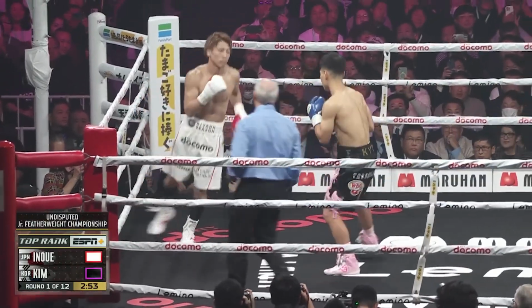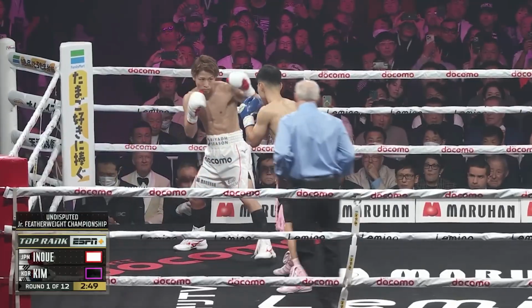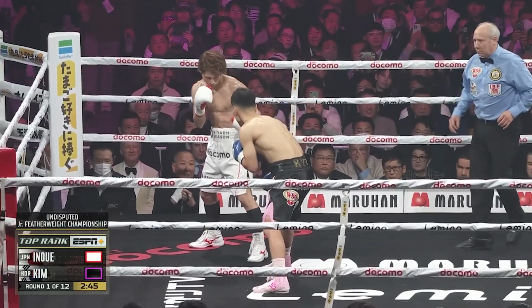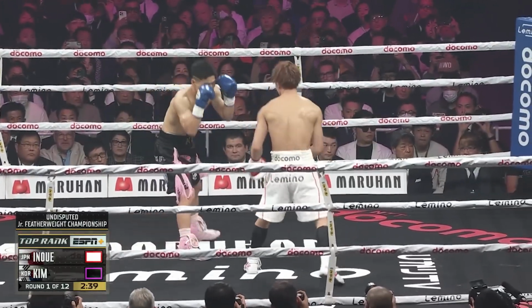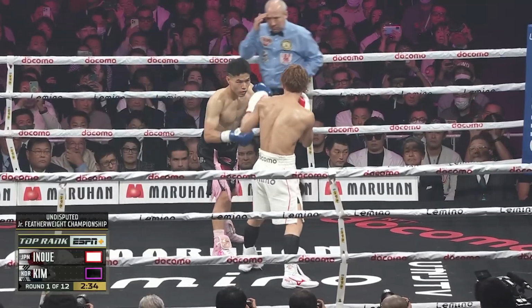I was going to bet you which stance Kim was going to come out in, and I thought it was going to be the southpaw stance. The reason is because he knows that Inoue has issues with the southpaw stance. He saw Neri land that backhand.